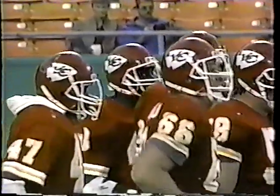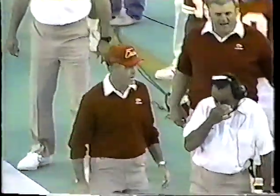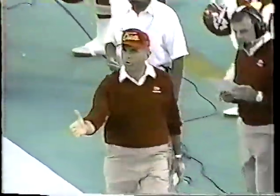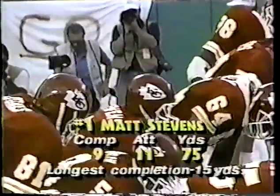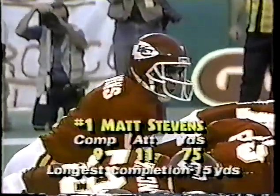Do you try to take a chance and win this game by throwing it down the field? Or do you just keep chipping away little by little? Plenty of time left, 14 minutes. But what do you do? I mean, Matt Stevens' numbers are good, but they've been all short completions that he's thrown. Not bad, though. 9 of 11.